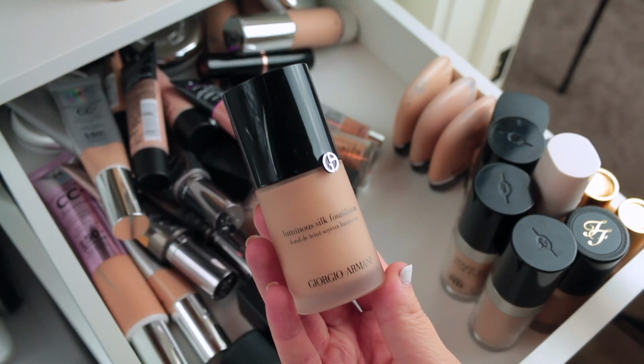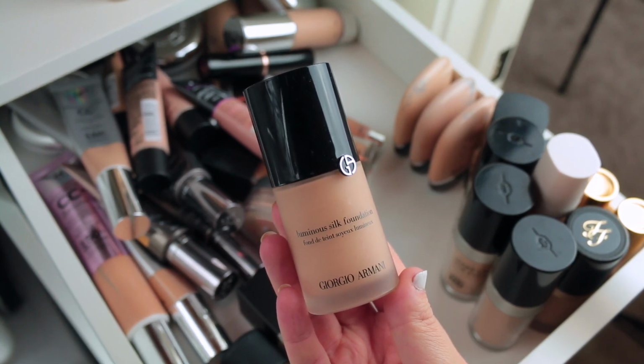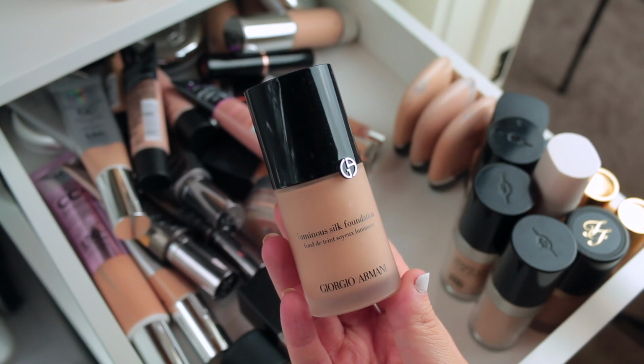I will not be getting rid of this. I love my Luminous Silk foundation. This is such a good one. I don't reach for this all the time because for me, this one doesn't wear super well.